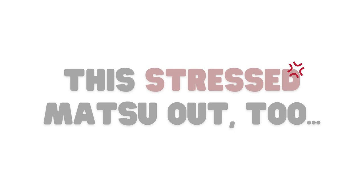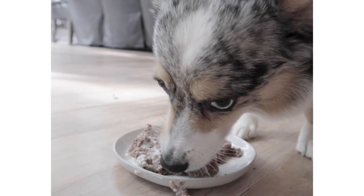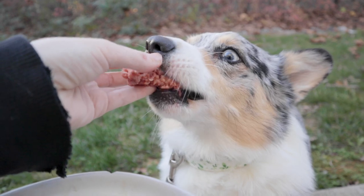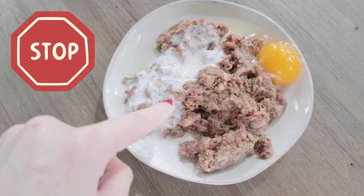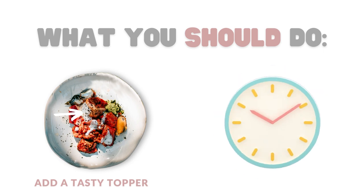Obviously, this made mealtime stressful for Matsu too, and he started to show guarding behaviors. Luckily, he got out of his picky phase, and I worked with him through the behavioral issues that I accidentally created. So, if your pet starts getting picky, don't encourage them to eat by putting your hand near their food. Instead, try adding tasty meal toppers, or maybe just waiting to feed them until they're a little hungrier.